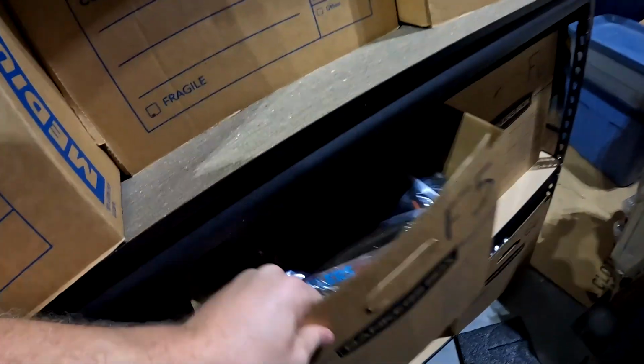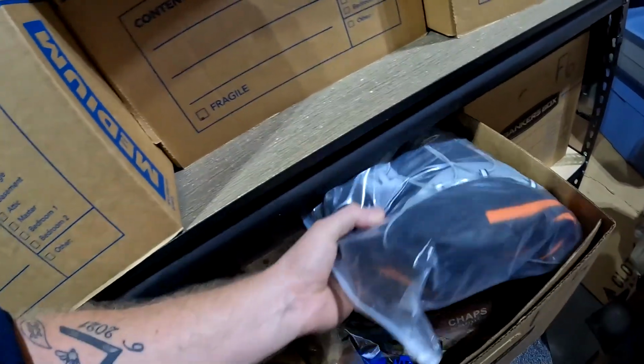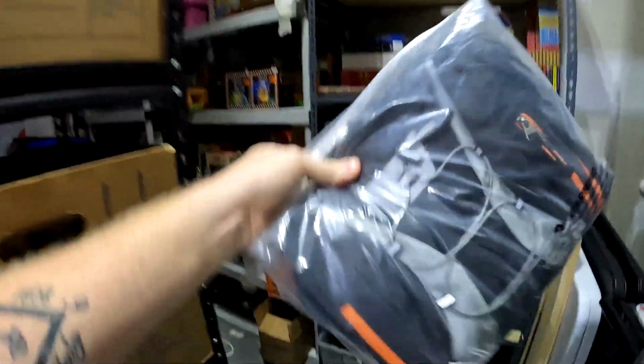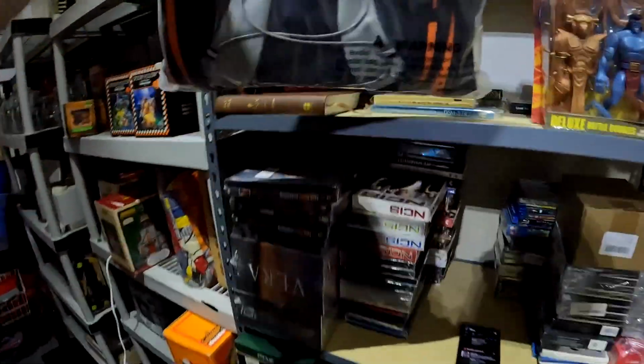All right, coming over here to F5. We got this right here. This is a Miracool ski boot bag, 55L. I think that means 55 length. I don't know. I'm not too sure.